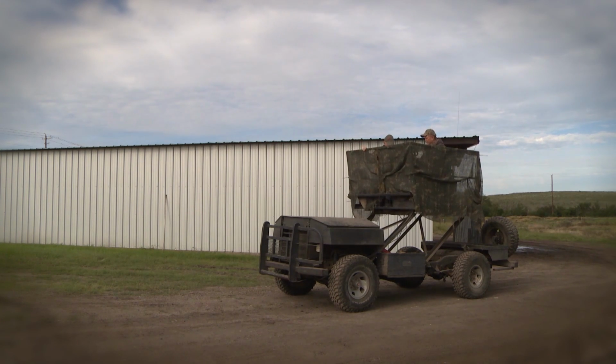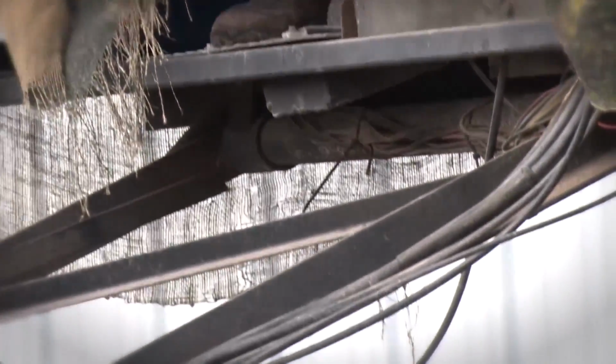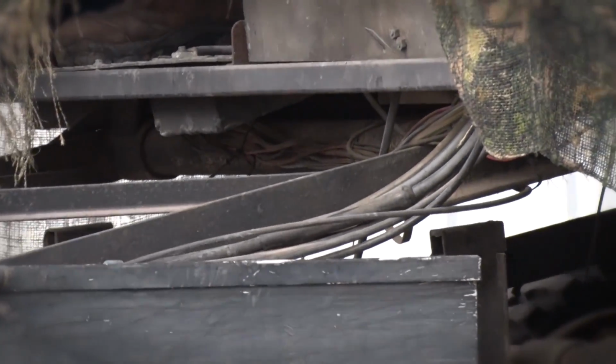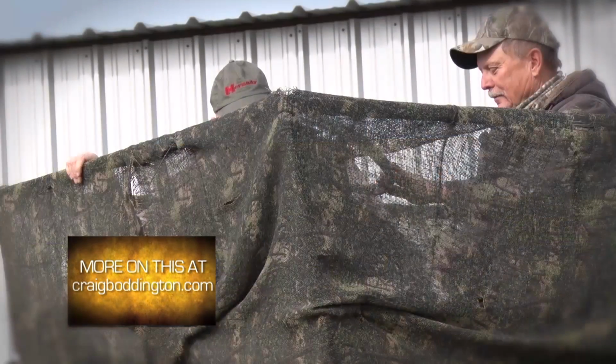How'd you design this? Well, it's based on a full-size Bronco, an '86 model. Something that was large enough to carry a little bit more weight, a little bit larger than a Jeep, obviously. I knew I wanted to have it hydraulic up and down, and that didn't take a whole lot, just some parallel arms, got that all set up.